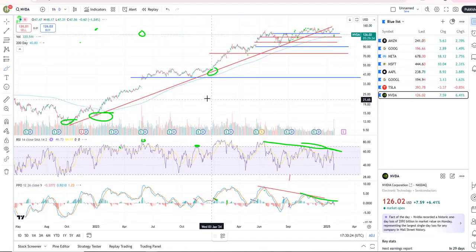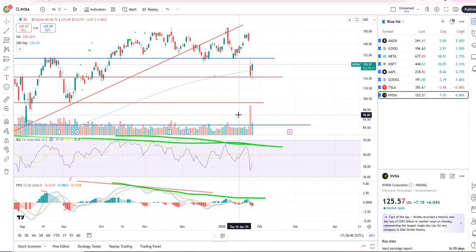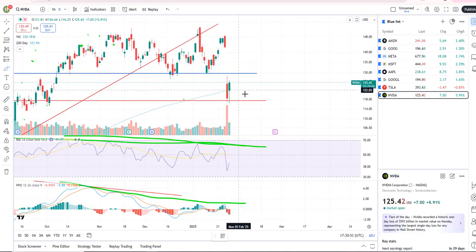We haven't really been testing the 200-day on Nvidia since all the way back in December of 2022. So over 2 years, a little bit longer basically, we haven't really even tested it. So that's the first tag of the 200-day in over 2 years. Yeah, you're going to have buyers. It's almost obvious. If you don't have buyers buying the 200-day after 2 years of not testing it, there's something really wrong and something really broken. So keep that in mind.